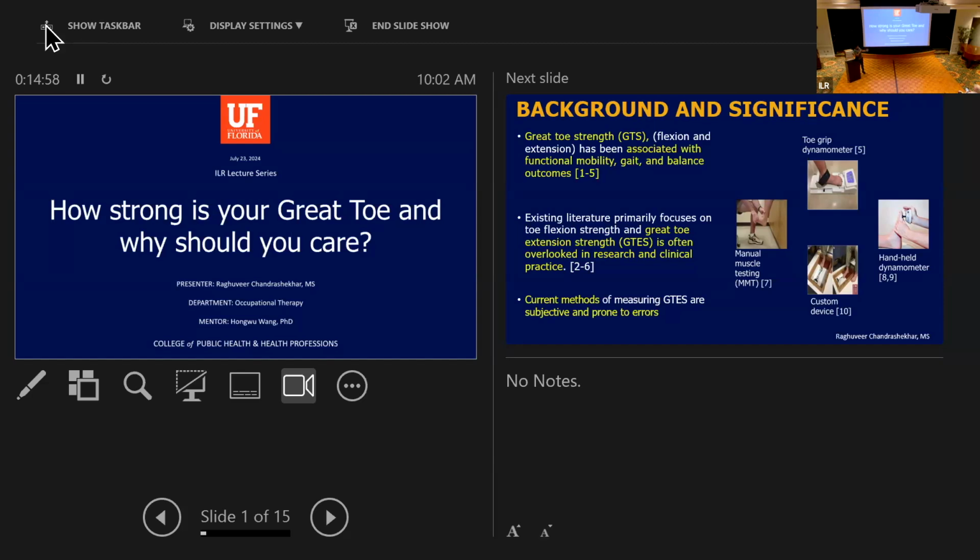As you all know, I'm going to be talking about the great toe and great toe strength and why you should care about it. And you've all probably seen me at some point here as part of some other demonstration or workshop that we've conducted. I'm a third-year PhD student in the Department of Occupational Therapy. I'm in the program for Rehabilitation Sciences, but my background is actually in mechanical engineering.